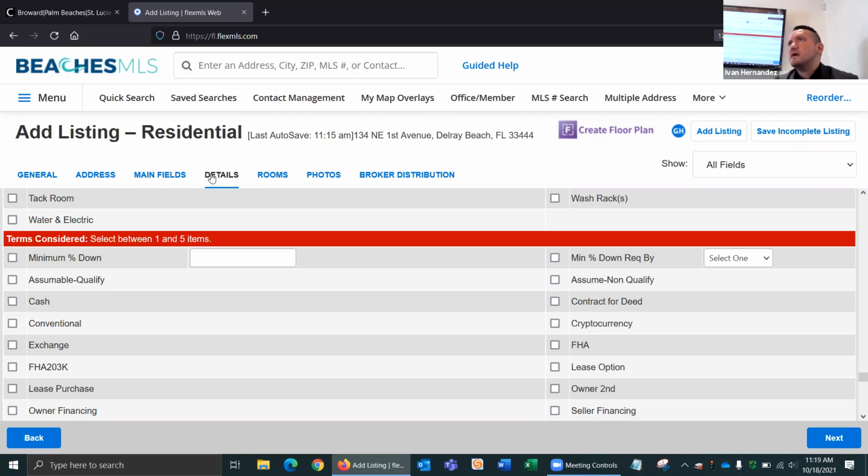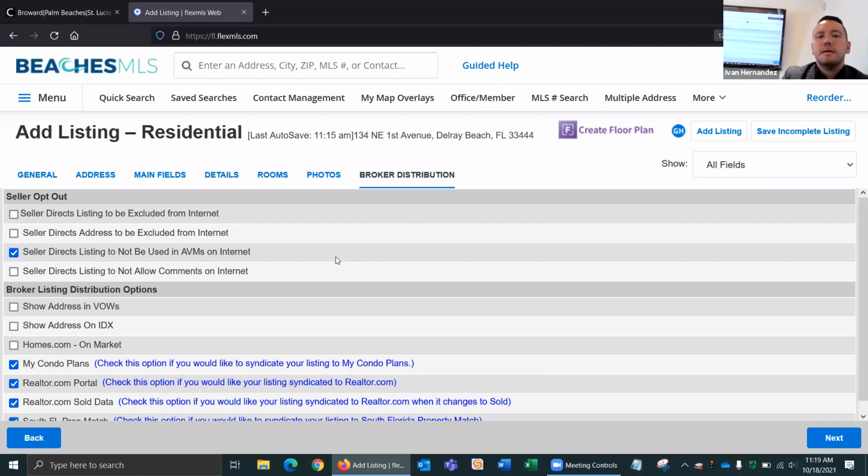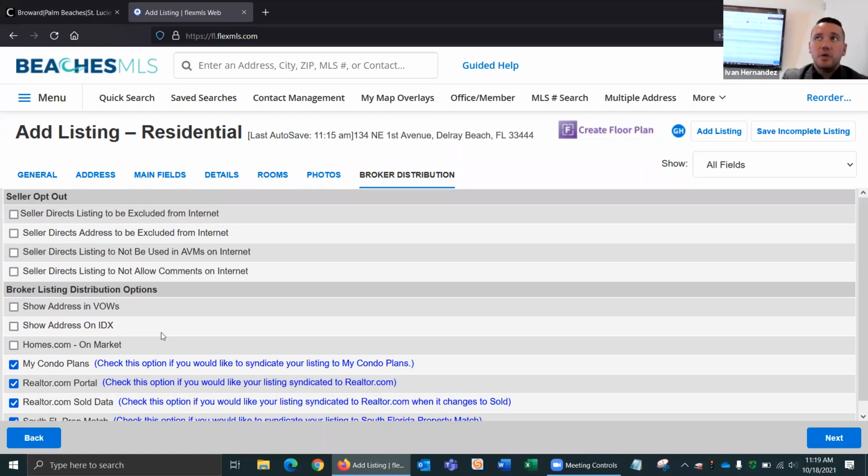Yeah, I have one more. Sure. So for broker distribution, is it automatically preset to allow all of the advertising to be done online unless you check something off? Yeah, by default it is set to this, as you see here. So it's saying distribute to all of these websites here. You can add additional ones, but if you are going to exclude, you have to check the top ones. Gotcha. But if you don't check, it's automatically preset to do it.